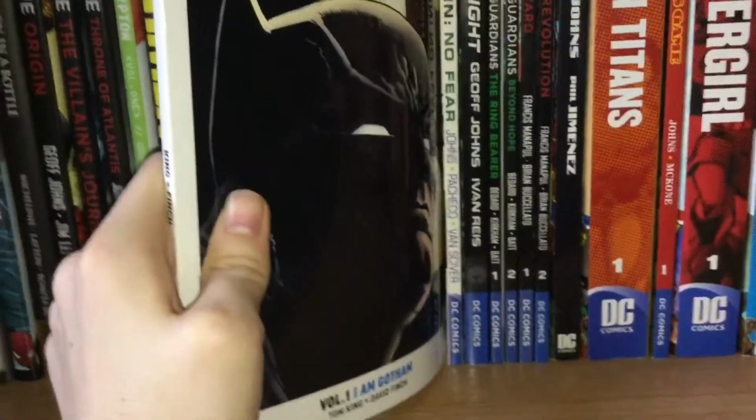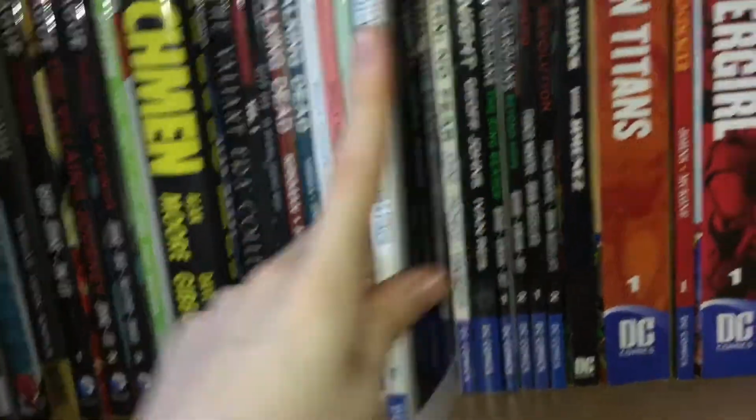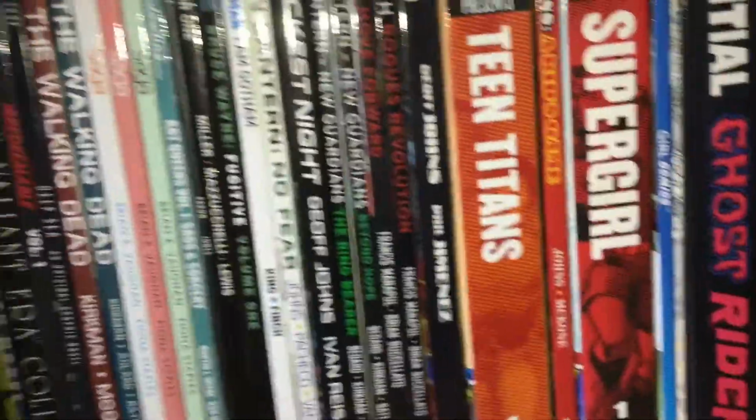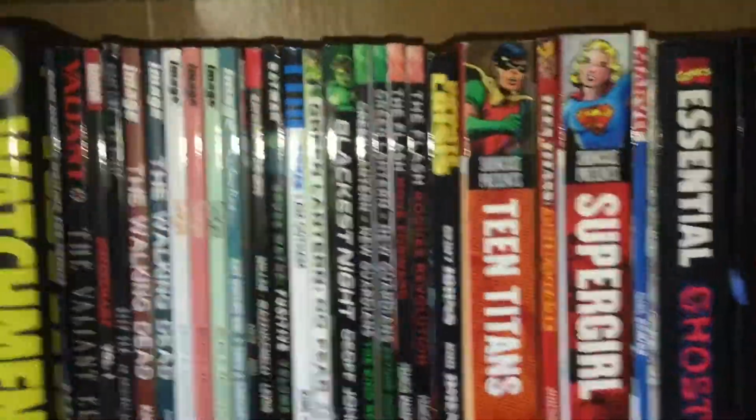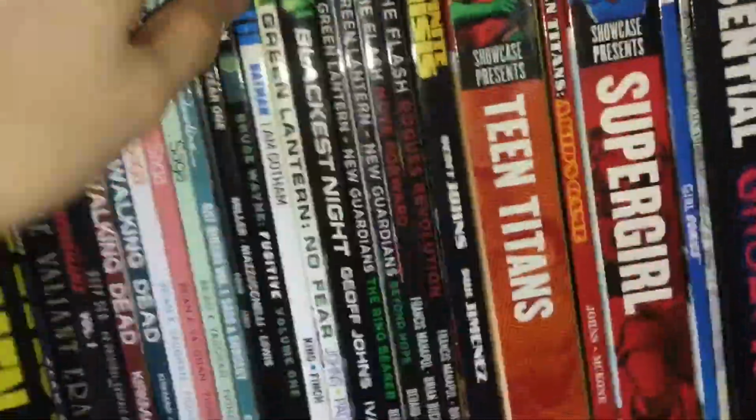This is pretty good also. A lot of people don't like this volume. They say it gets better later on in Tom King's run. I do plan on reading the rest eventually, but yeah, it's a pretty good book, I think.